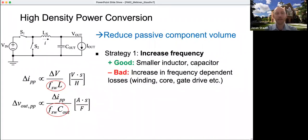So if we want to make passive components smaller, one way to do that is to go to higher frequency. If we can switch faster, we don't need as much energy storage, we could use a smaller inductor, smaller capacitor. The problem with that is that higher switching frequency is never good in terms of reducing loss.